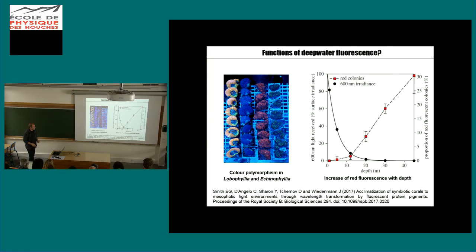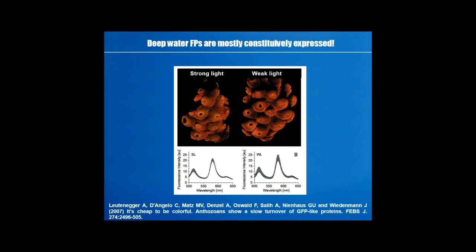So again, we looked in the aquarium and then also in the field, and what we saw is that there was a particular increase in red fluorescent colonies as you go deeper. So in the very shallow waters, you essentially find no red fluorescent colonies, and as you go deeper, the amount of these red fluorescent corals becomes more and more. So it's a completely opposite picture to what we saw from these corals expressing photoprotective pigments in the shallows. And our study objects were the corals Lobophyllia and Echinophyllia, and they are known also from other contexts.